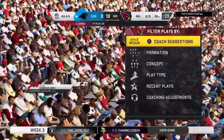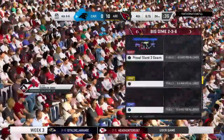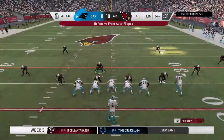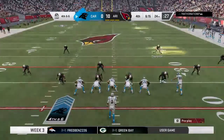Now the Panthers going to signal for their 3rd and final timeout. So that will leave them with no timeouts left. Still plenty of time on the clock. We'll see how that affects things here in this 4th quarter. All right, they're going to try and keep hope alive here on 4th down. They're going for it.